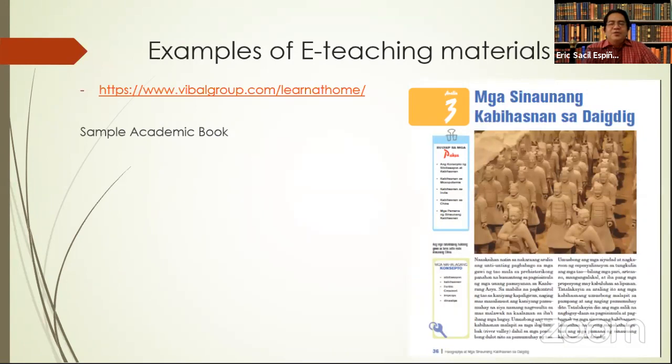So another example of their e-teaching materials will be the academic book, or maybe we can say textbooks, right? And it looks like this. So this is, I guess, a social studies textbook. The link is right there, so you can easily access those materials.